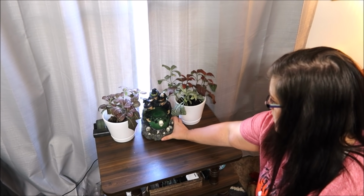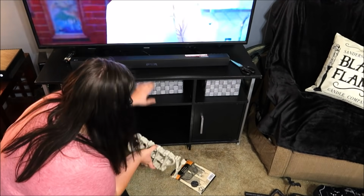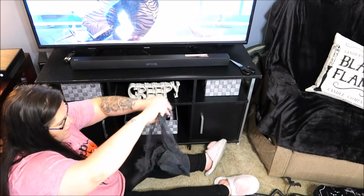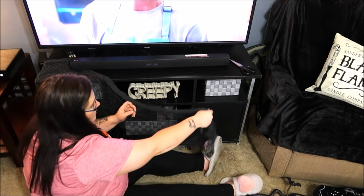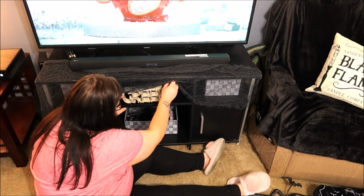I've kind of rambled a lot through this decorating, but now we're going to work on the little TV stand right here, which we're going to get a new one very soon. I'm so excited because this one is falling apart at the bottom. But I'm just going to use this creepy cloth that I got at the Dollar Tree, and we're going to creep out our little TV stand.